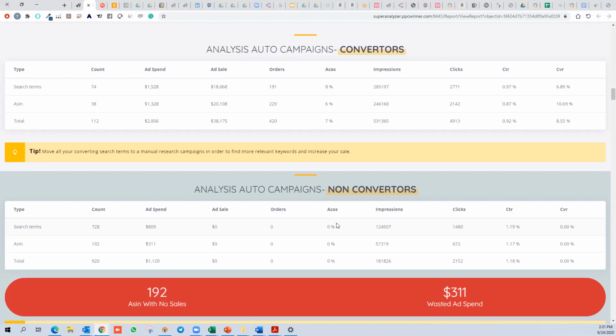And our job, our responsibility is to go here, find on the auto campaigns the ones that are converting and the ones that are not converting, go to the full file like I just showed, and remove the ones that are not converting, and focus on the ones that are converting. Using only those 2 first tips will save you a lot of money and generate you more sales.